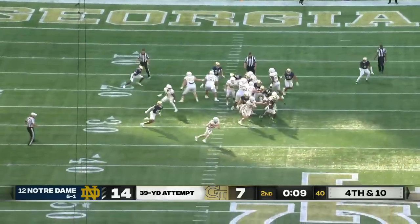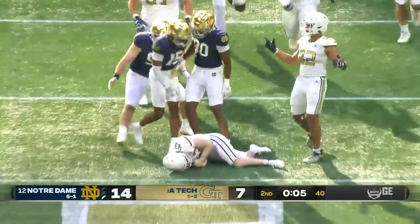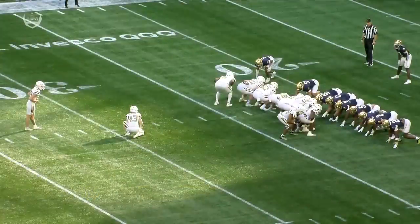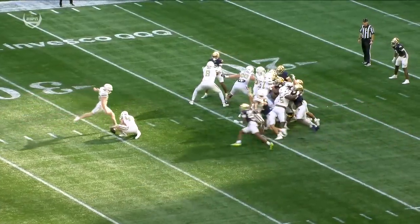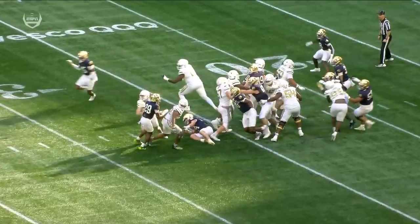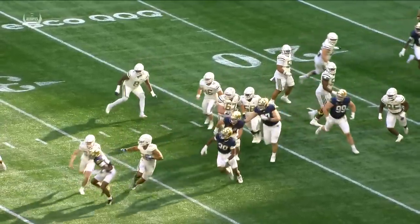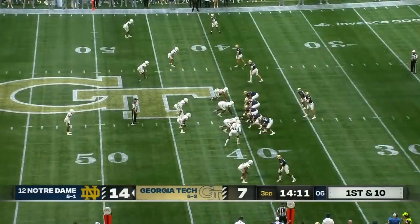Both of these teams can block kicks. And now we've got a muff. And it's going to be 3 points left on the field by Georgia Tech. You're going to see punter David Shanahan. He just can't get a handle on the ball and can't get it down and get it set. And from there, everything just breaks down. That's just a huge missed opportunity.